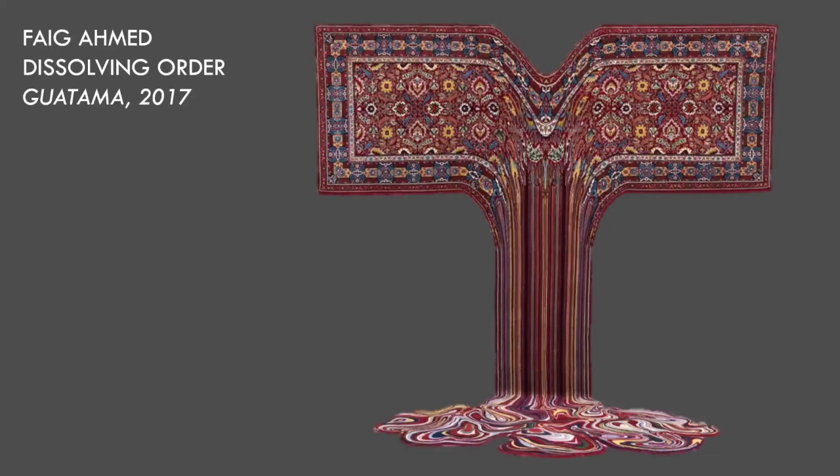And I leave you with the latest work of Baku artist Faig Ahmed, who contemplates how age-old structures can be disrupted, overturned, or reorganized. His hand-woven carpet entitled Gautama, from the name of the Buddha, the enlightened or awakened one, appears to fray, swirl, and ooze right in front of the viewer. A helpful reminder that long-lasting traditions or established systems can shape-shift at any time.